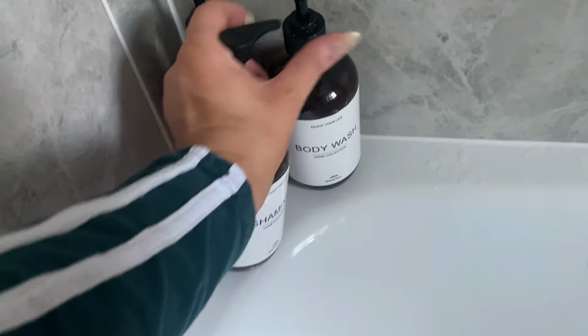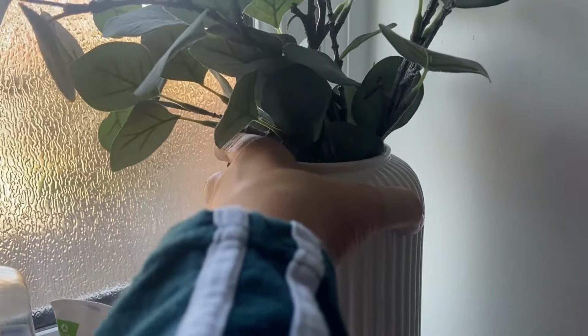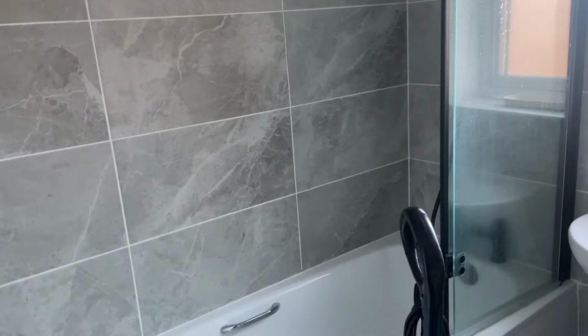Let's commence the clean. So as always, before you embark on a deep clean, you need to start with a blank canvas. So empty everything out of your bathroom. Anything that is movable, please move it. It should look like this. The only things that are left in there are things that I am going to be washing and cleaning down.